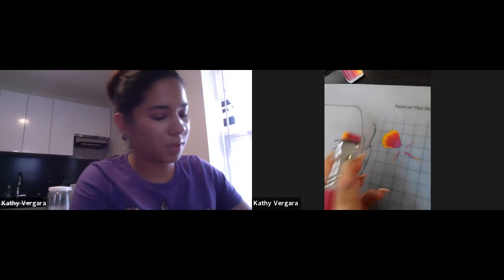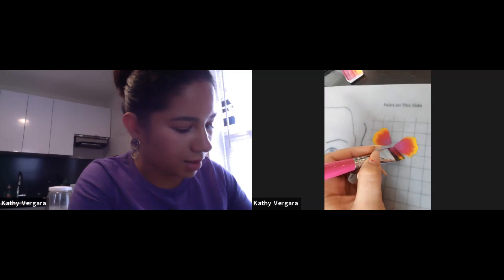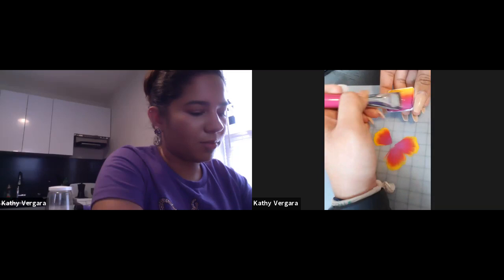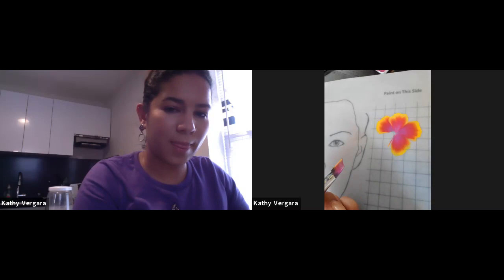So now we're going to go around. You don't have to do them in order, and you don't want them all to look exactly the same. You can have a little bit of space between each one, and sometimes I even like to overlap a little bit. I'm going to reload real quick, because it adds a tiny bit of realism to the roses. So I'm going to overlap this one so you can see. And now they look more like actual rose petals.